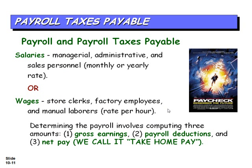Okay, so they're going to turn around and debit sales tax payable and credit cash. And I'm not showing that journal entry here, but it's there. Okay, the next one we're going to look at is payroll and payroll taxes payable.